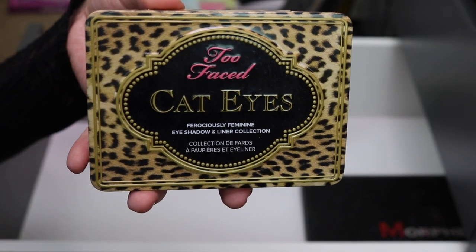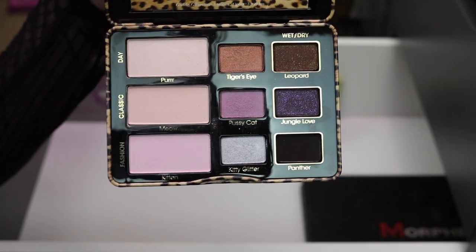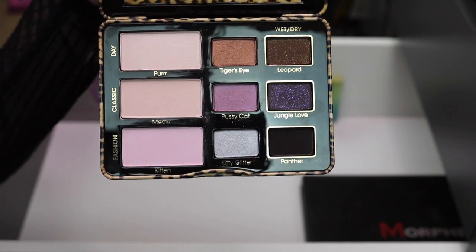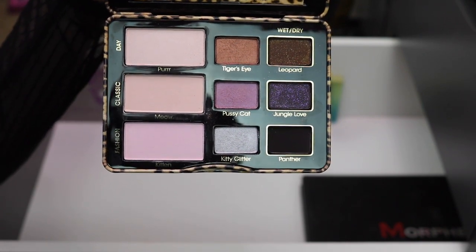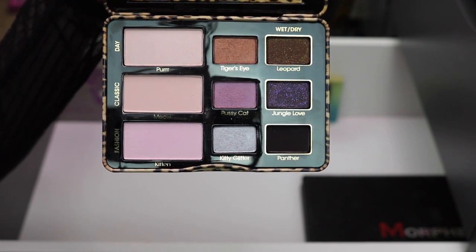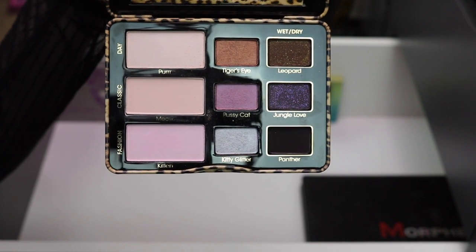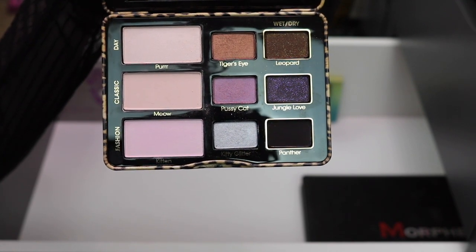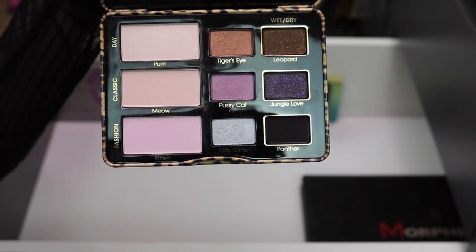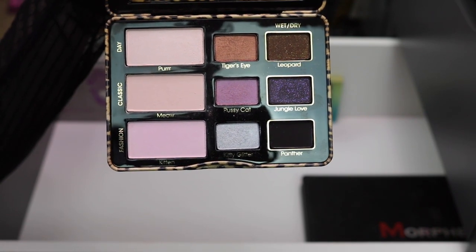Lastly of Too Faced, I have the Cat Eyes palette. This is a really pretty palette. I haven't reached for it that much. I got it a while ago, I think it was just a few months now. I've tested it out a handful of times, and I think it might have been the eyeshadow primer I was using, but some of the colors came off looking a little bit patchy.